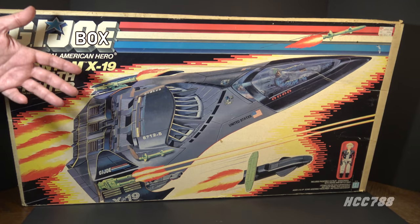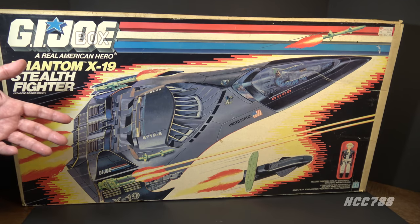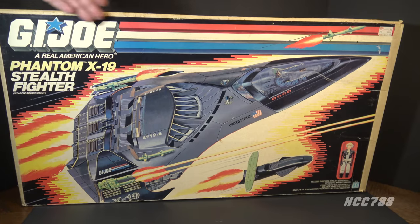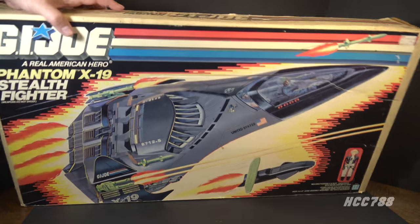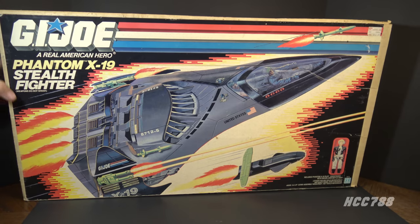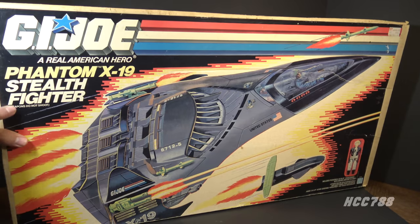I have the box for the X-19, which is nice because I don't normally get boxes. We can see how this toy was marketed. The box is long, tall, but pretty narrow. It's not very deep. It has this huge G.I. Joe logo that streaks all the way across the top. It is the Phantom X-19 stealth fighter.